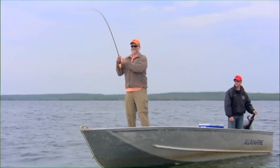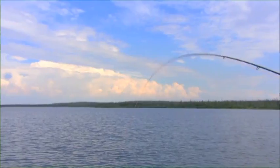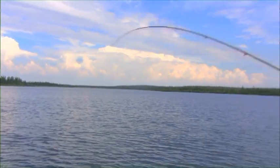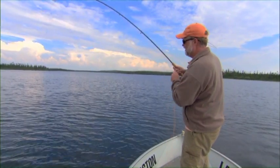There he is. Nice hook set. You get a look at it, Steve? Just real briefly, you know, I kind of saw the flash and the fish take off, but I couldn't really guess size. Feels good though.